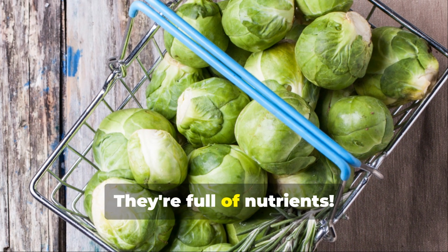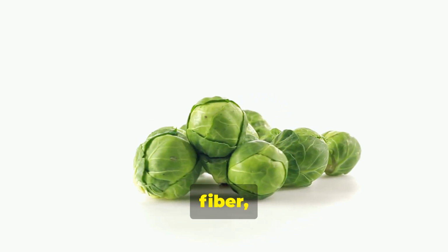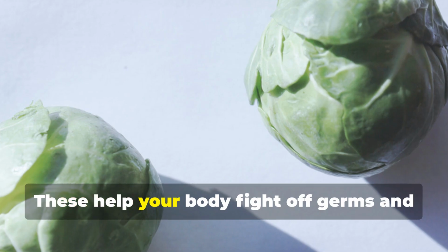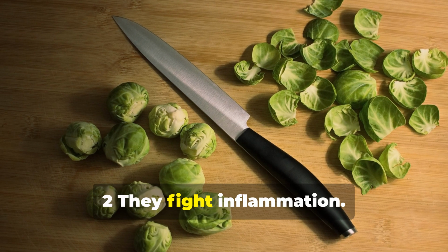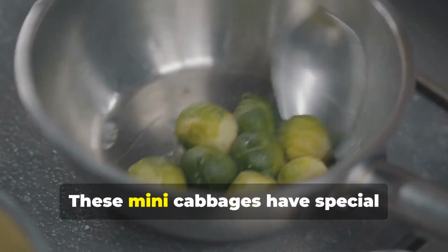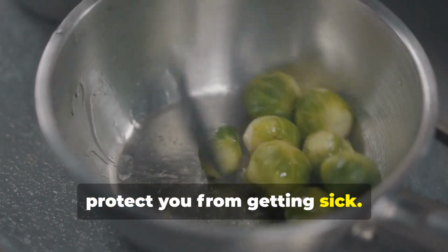1. They're full of nutrients. Brussels sprouts have lots of vitamin C and K, fiber, and antioxidants. These help your body fight off germs and keep your bones strong. 2. They fight inflammation. These mini cabbages have special ingredients that help reduce swelling and protect you from getting sick.